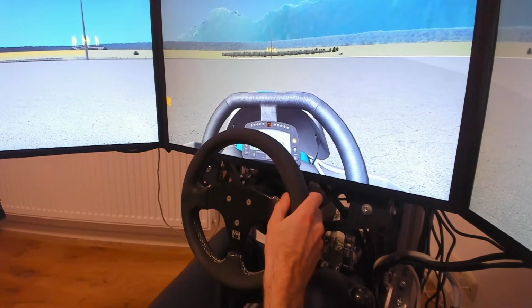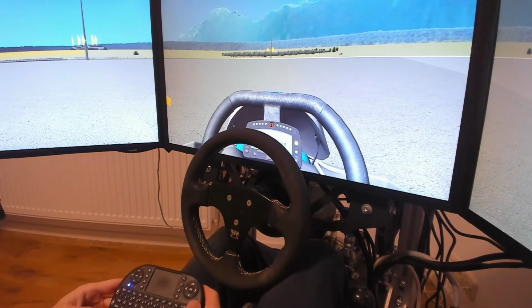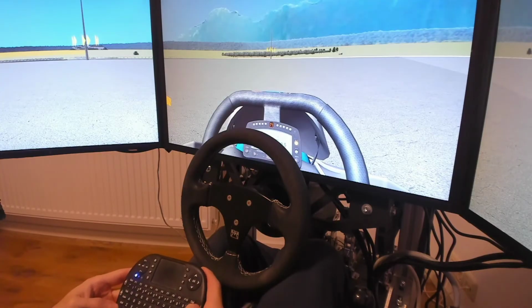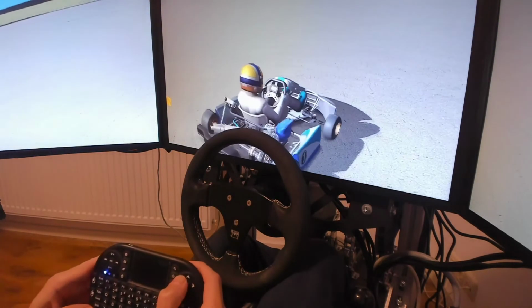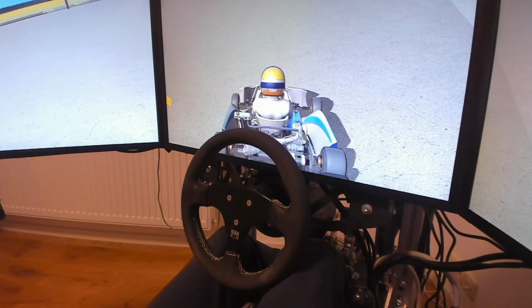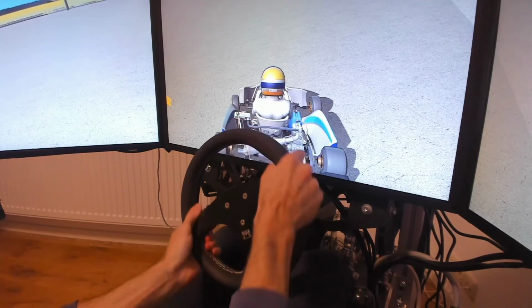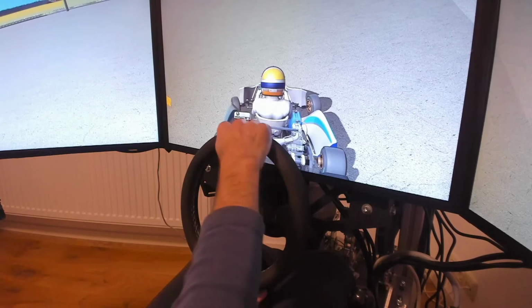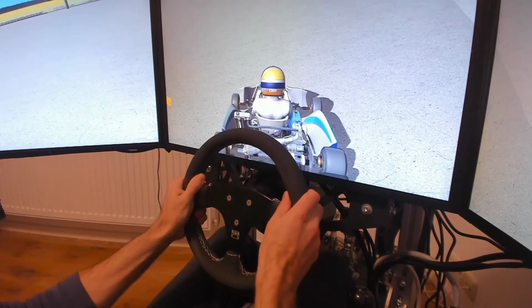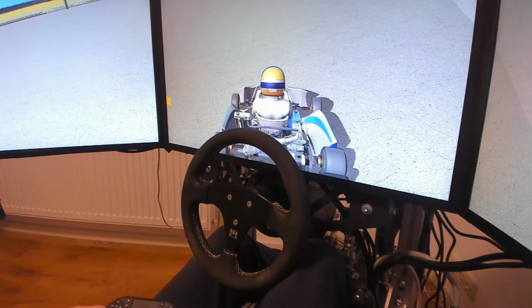Now, a kart is the most extreme example, because you get the most effect if you combine the scrub radius with the caster angle, because then it swings more and it swings downward more. So you see it twisting the whole kart, and I'm actually lifting the thing with the force feedback. So that's a pretty strong effect.